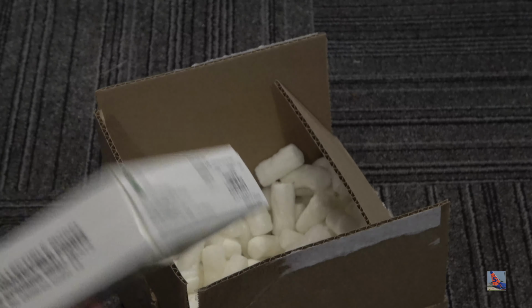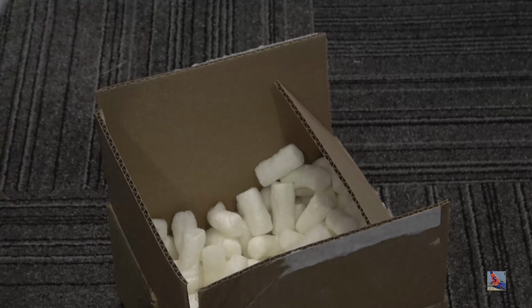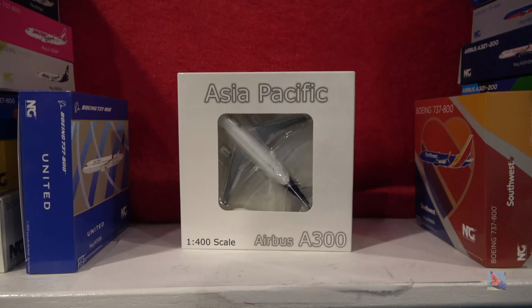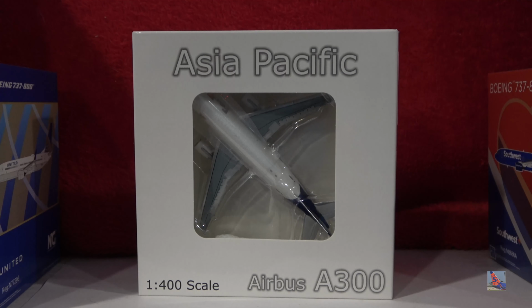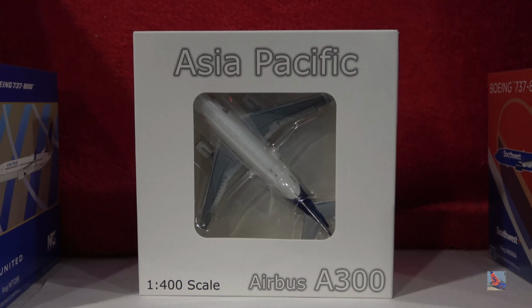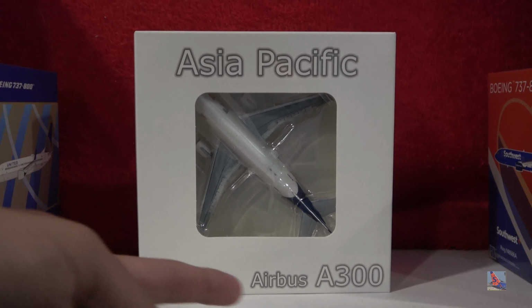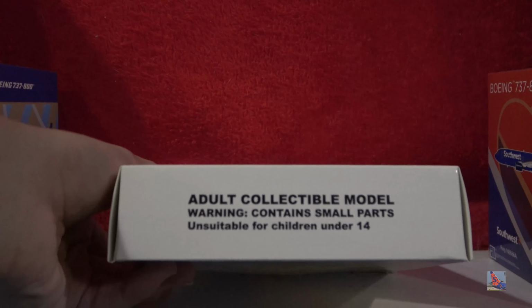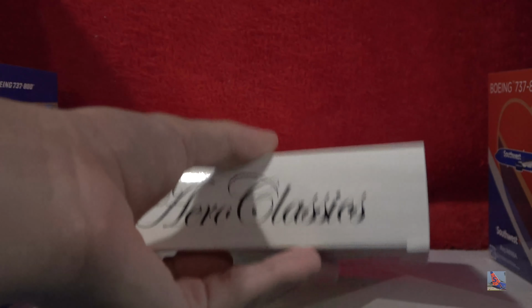So with that out of the way, we'll go ahead and jump up to the studio and we will unbox the model. And here it is, the FedEx A300, still in the box, made by Aeroclassics. They don't have Aeroclassics branding, presumably for whatever reason, maybe licensing stuff. I don't know for sure, but at the front we got the Asia Pacific titles up here, 1/400 scale, Airbus A300. At the bottom, we got the little disclaimer for it being an adult collectible model.